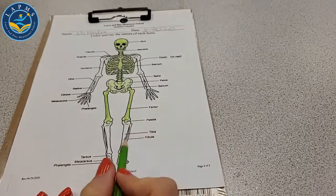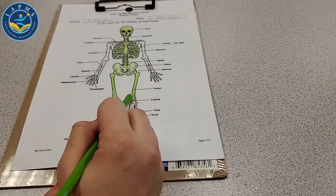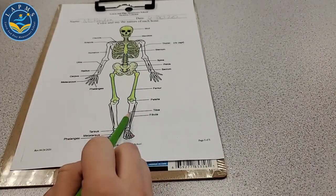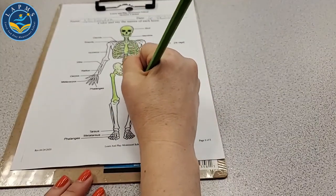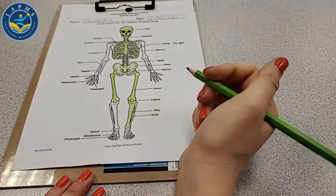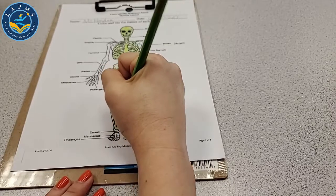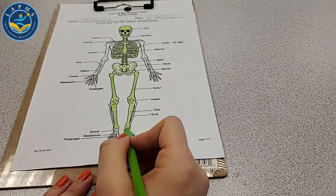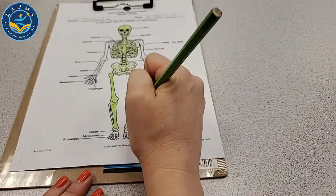And then next we have the lower leg bones. I see 1 bone up here, but down here I see 2. So the bigger one is called the tibia. You say tibia? Tibia. Yeah. Awesome. We have 2 tibias, right? We have 2 legs, so we hope so. Fibula, you say fibula? That's the smaller lower leg bone.